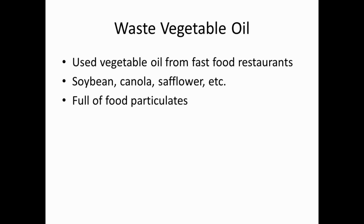So WVO is full of food particulates. Now, if you were to use brand new, clean, fresh oil, like you could buy at your regular store, obviously it wouldn't be full of food particulate. But because this is already used from fast food restaurants, you could probably bet that there's bits of fries and stuff like that in there.